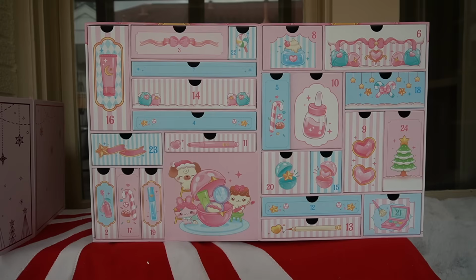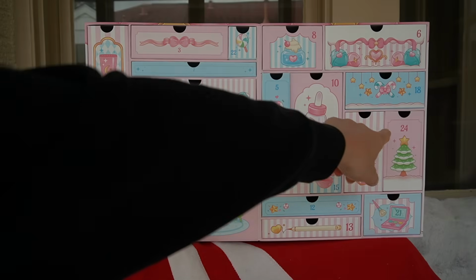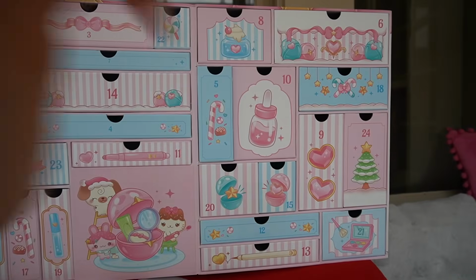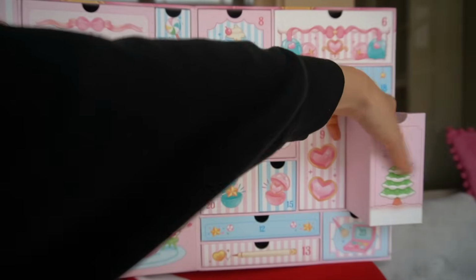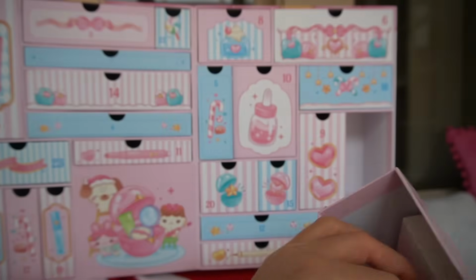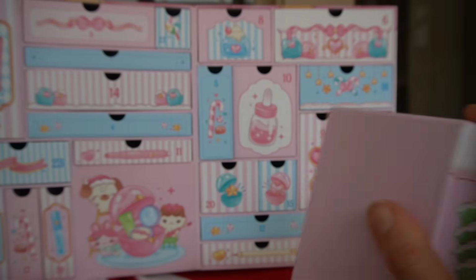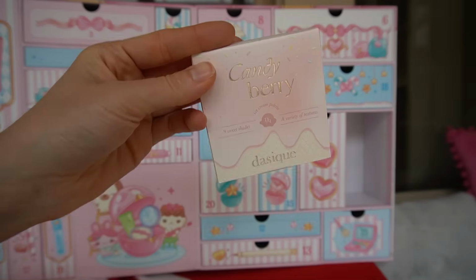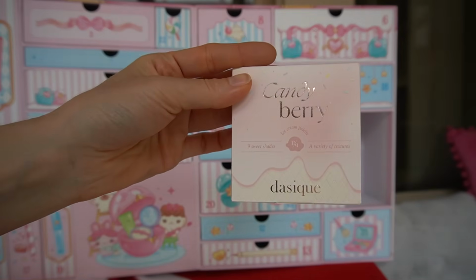All right, then we have day 24, the final day. Where's it at? Where's it at? Over here with a little Christmas tree. Looks like something in the makeup category. Oh, how pretty is that packaging? Dacique.